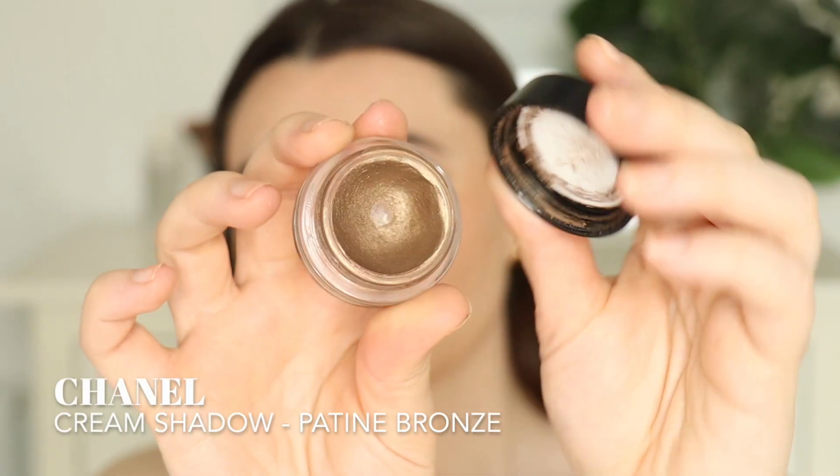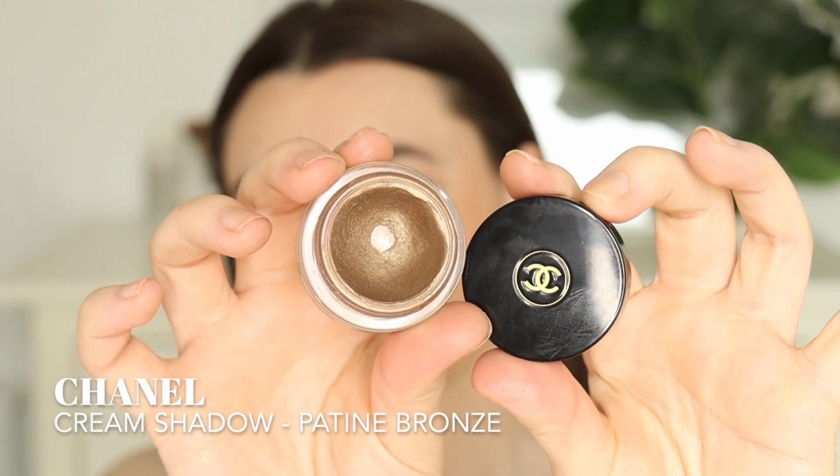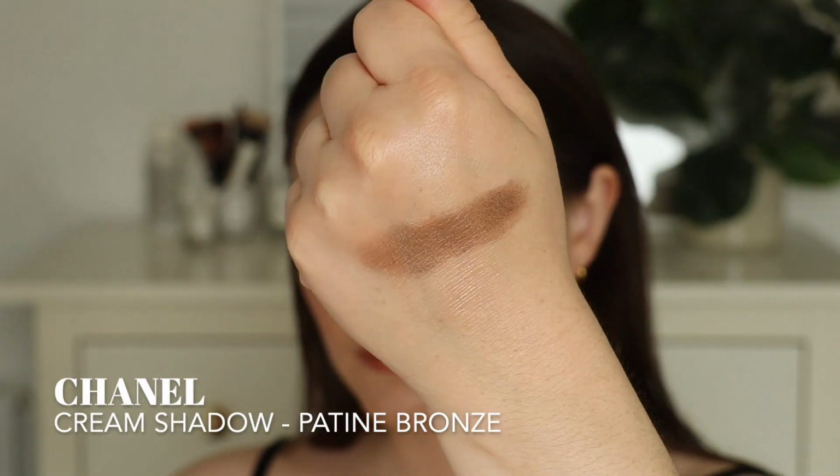I have got a palette as well, but I thought, well, I would probably buy a cream eyeshadow first because they are very easy to use. I really enjoy them for day-to-day wear, but also you can kind of smoke them out a little bit more for the evening. This one is from Chanel and it's Patine Bronze. This is one of my all-time favorite cream eyeshadows. I am obsessed with this bronze tone.